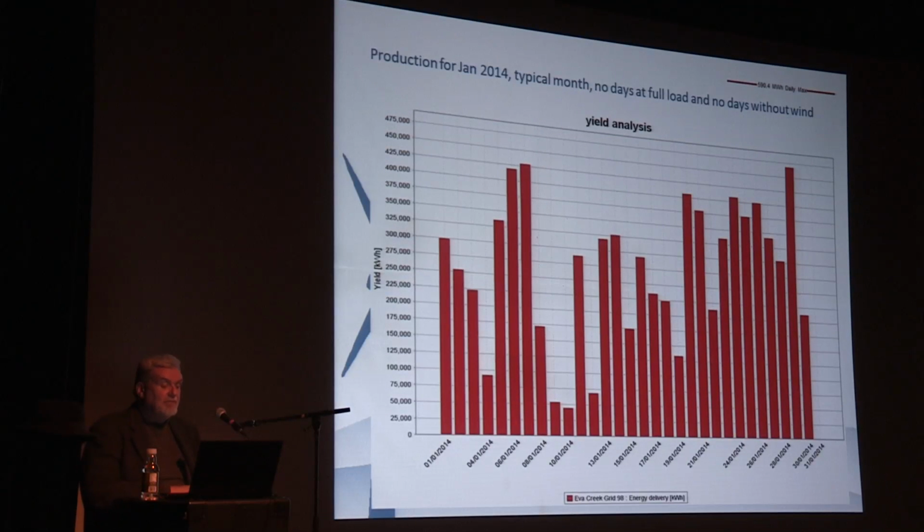This is the daily performance curve for last month, for January. And actually, there is a 31st there, but it's so low, it was like 1,200 kilowatt hours. But you see how from day to day, there's radically different performance out of it. I drew that red line way up on the top there. That would be 100% output for the day.